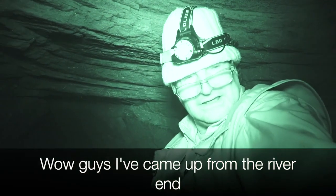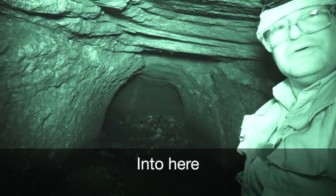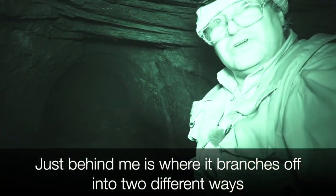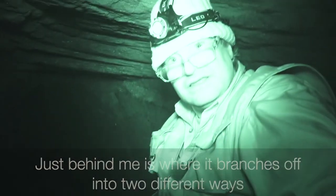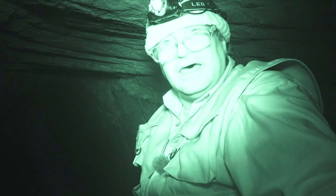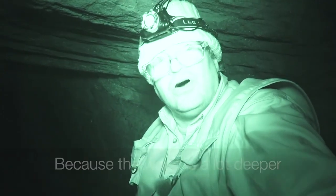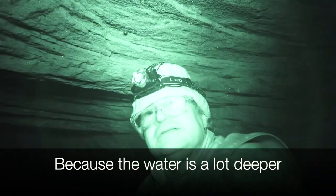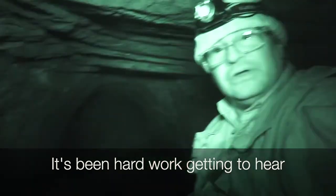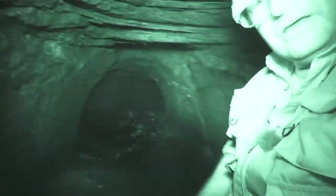Wow guys, I've got up from the river end into here. Just behind me is where it branches off into two different ways. I need to check them. I don't want to go up the other side with this expensive camera because the water's a lot deeper. I know we'll get into here, but let's go and have a look at that bit there. Bear with me.